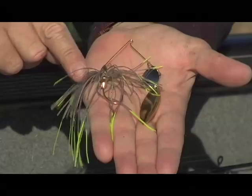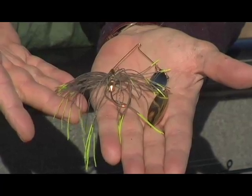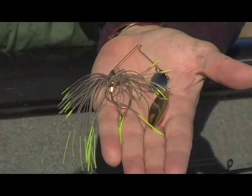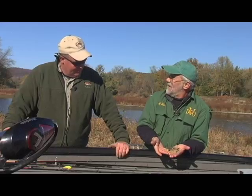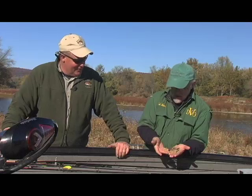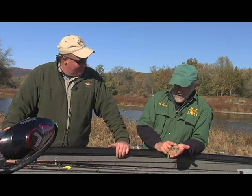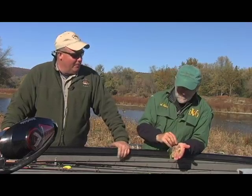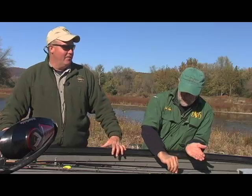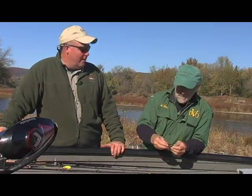Yep. I love the color on this. If you could actually see this in the water, it is a perfect smallmouth bass bait. It's got the silver and the iridescent in here with a flake, and then you got to have some chartreuse. Yeah, smallies love the chartreuse. Now, do you stick with the 1/4 ounce in faster water or like in the springtime? Or you just... I use it primarily all the time. For some reason up here, the smallmouth like a smaller spinnerbait, anywhere from like 3/16 to a 1/4 ounce.